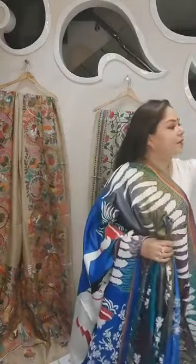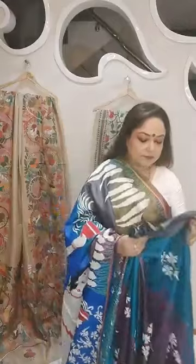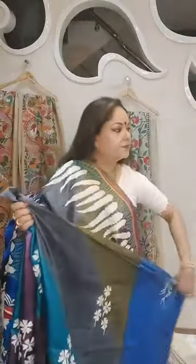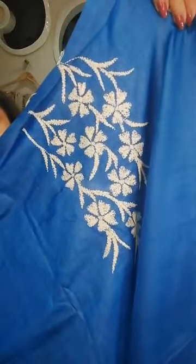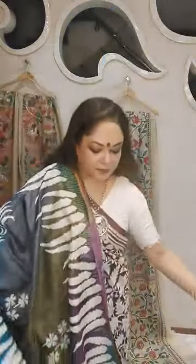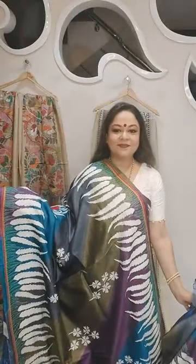Achha, yellow Kantha work ki ekhane ache. Virgin color er modhe yellow Kantha. This is the blouse piece, and this is the... Shikha ma'am, you want more like that? You want in yellow work? Virgin color tussar with yellow work?